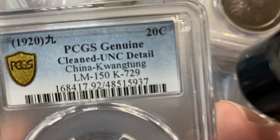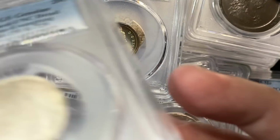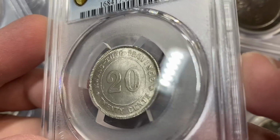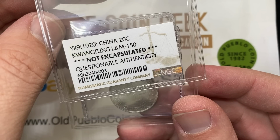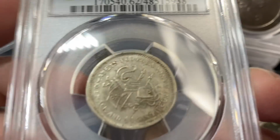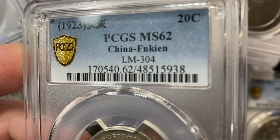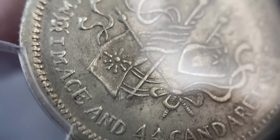And this is fascinating. Cleaned, unc details. I'm fascinated they call this cleaned because this coin is really nice. As I recall, NGC may have conserved this for us even. It was in a group of coins that did not come back authentic from NGC, and neither did this one. But PCGS politely disagrees.